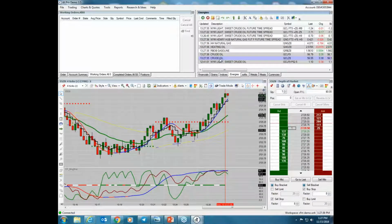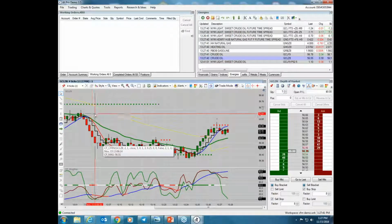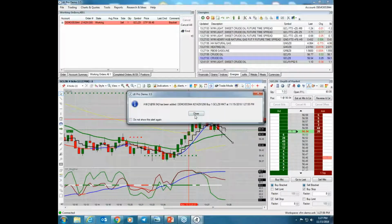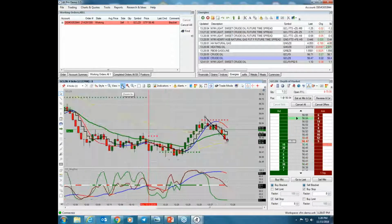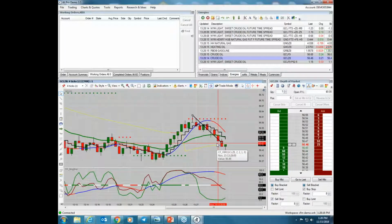Let me check in on the crude. Let's try to do something here. Make some observations. Fast forward here. I just wanted to get in here to see if I can do something real quick. Well, I was hoping to do it before we get stopped out. I wanted to make a point here, and it happened so fast I didn't get a chance to tell you.